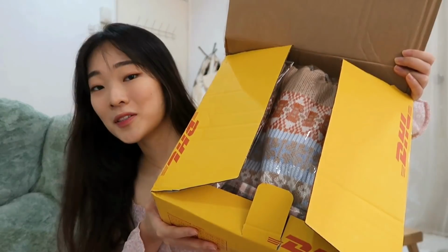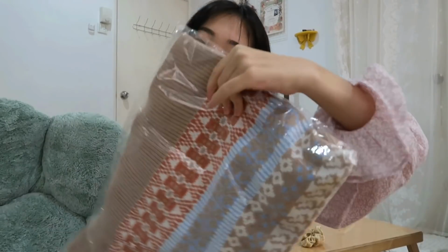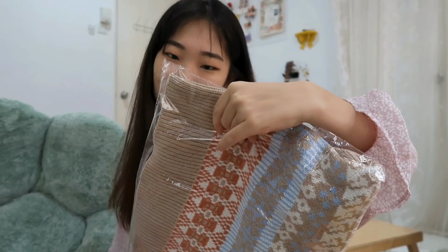I've already opened the box the moment I received this parcel, and this is the first piece of clothing item I see. And I was thinking to myself, I don't remember ordering any clothes online, and then only I realized it's actually from YesStyle for this campaign. So this is a... Oh, I received a vest! I've been wanting to get myself a vest from YesStyle because the vests on there are really cute and they are also pretty affordable.